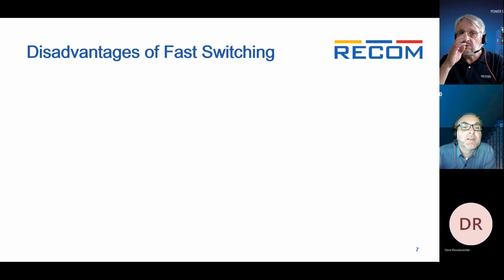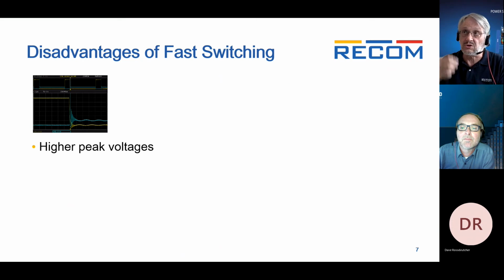Okay, great. So there are certain disadvantages when you go to fast switching. It's not so simple. You can't just keep increasing the switching frequency more and more to get smaller and smaller designs. You have to take account of all sorts of other problems. The first one is obviously that if you're switching very quickly, you see higher peak voltages. Any kind of stray inductances, stray capacitances, and leakage inductance on the board interact with the switching waveform to create ringing and spikes, and it's very easy to destroy a GaN transistor by subjecting it to higher voltage.